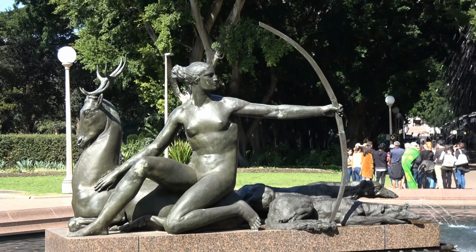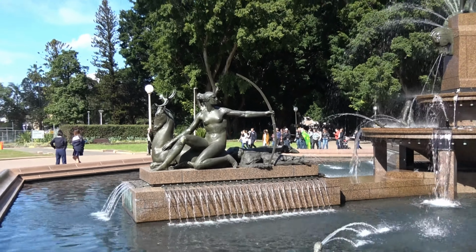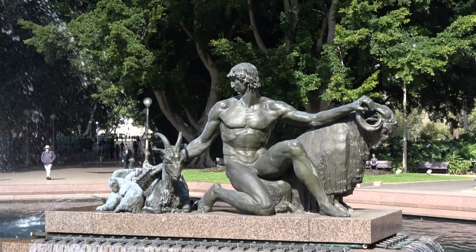This is the Archibald Fountain in Hyde Park. It commemorates the association between Australia and France in World War I. It's quite stunning.